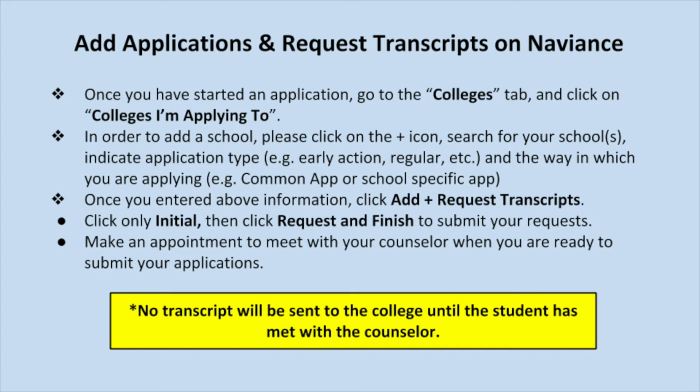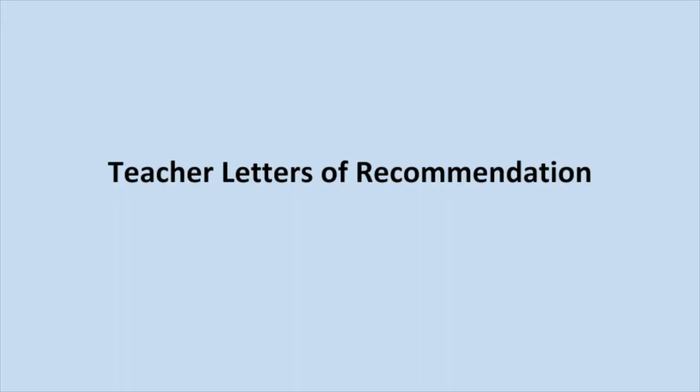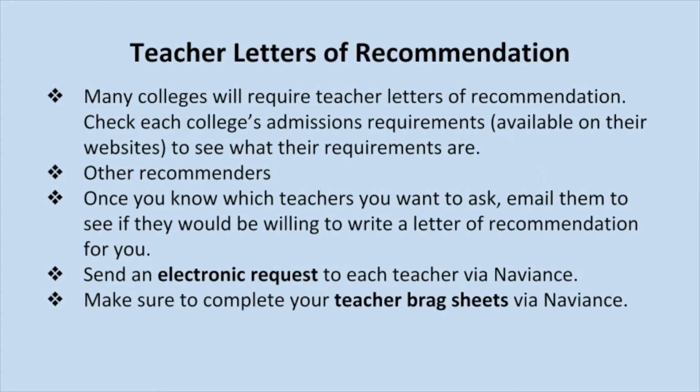Therefore, each student must add each college that they are applying to under the Colleges I'm Applying To section on their Naviance page. Some of your schools may require letters of recommendation not only from your counselor but also from teachers. If your school does require teacher letters of recommendation, you want to take time to think about which teachers you would like to ask. You may want to ask teachers in certain academic subject areas or content areas that are similar to the major you intend on pursuing at the college. If you would like to send an outside letter of recommendation, that can be done separately by having the outside recommender send the letter directly to the college, either via email or directly by the USPS.